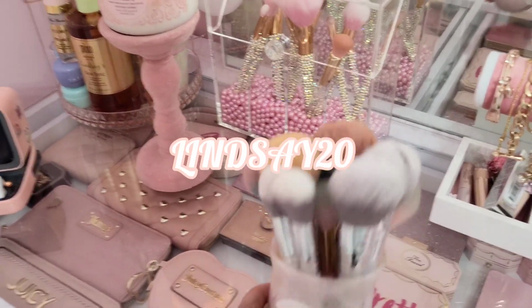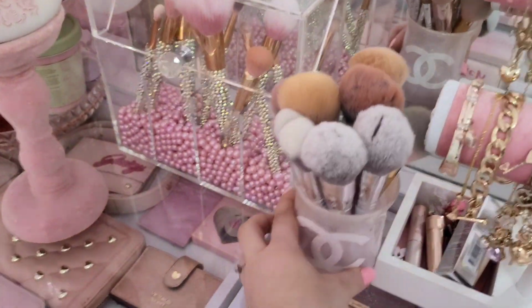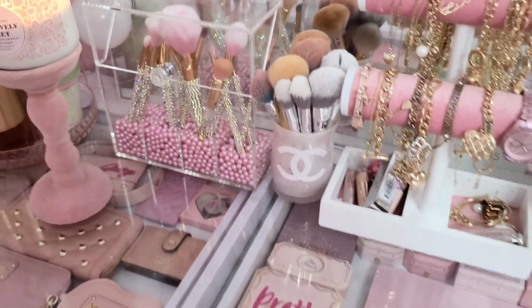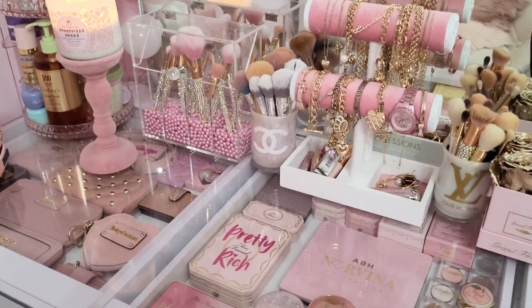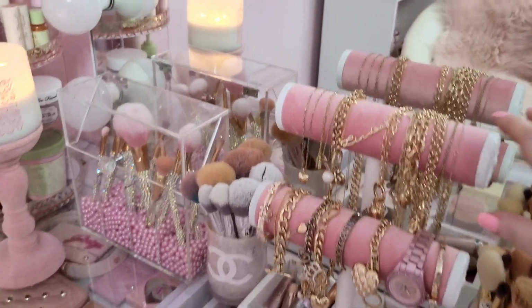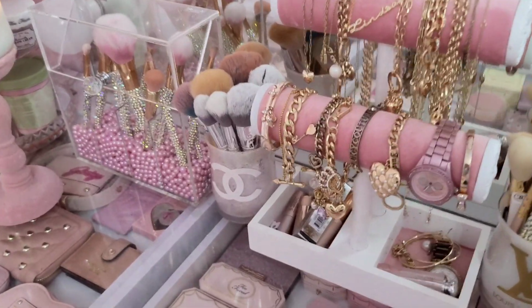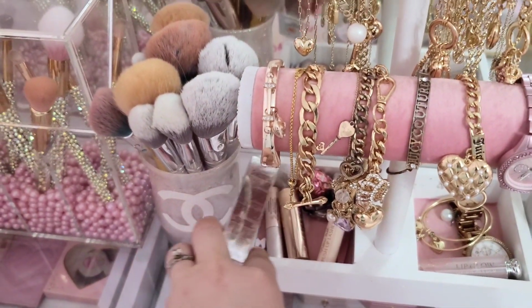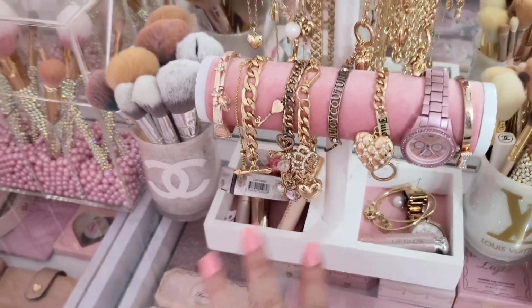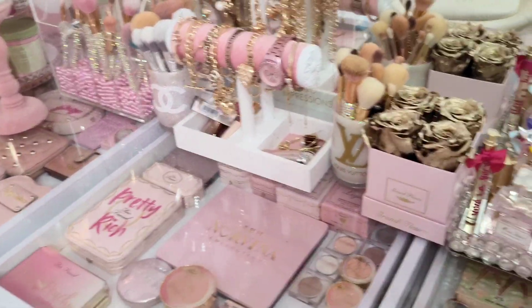But this is just displayed in one of my little Chanel cups that I found off of eBay. And then over here, I keep some of my jewelry displayed. This adorable little jewelry display is from Home Goods. Super cute. And then inside it, just pretty much random stuff that I throw in the middle, usually stuff that I use to touch up for the day.